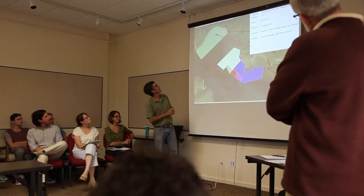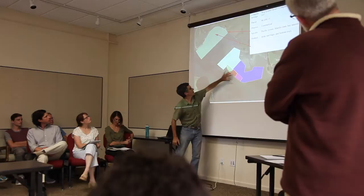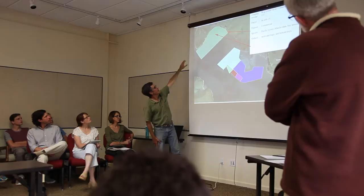Next slide. All right, so now we're going to jump north. Now we're up at Walker Creek or Keys Creek, and these are the various leases run by people up there. This right here is Hog Island's lease, lease 15, and in that area, there was a lot of legacy stuff because a lot of people have been growing oysters there for a lot of years.